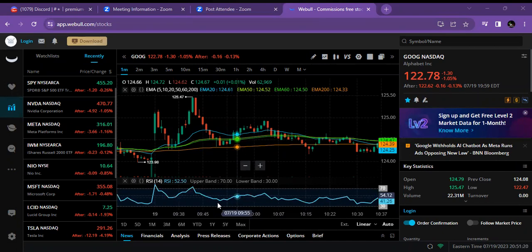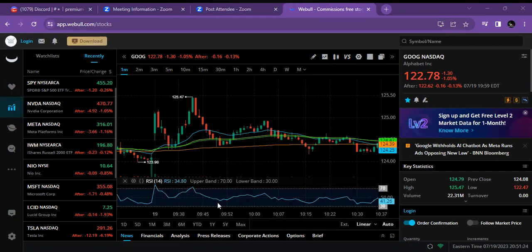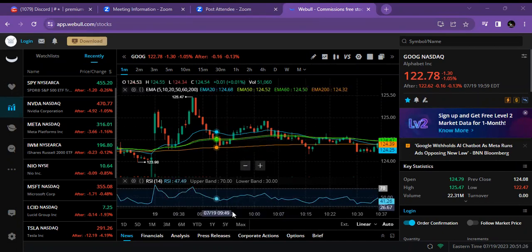Now that could be good or bad, because there's no clear direction that the ticker's trading in. It's just kind of floating there.